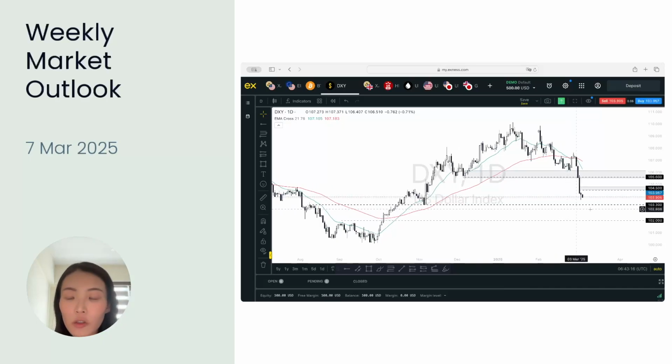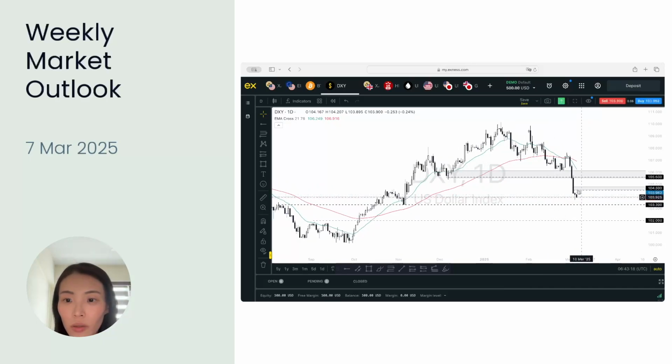So these are the key levels for me on dollar index, right? So again, this is the range, and if price breaks to the upside and closes above this bearish fair value gap, right, we could see potential for a further move towards the 105.60 resistance. If price breaks below the 103.30, we could see potential for a further decline towards the 102 level, so this zone here.